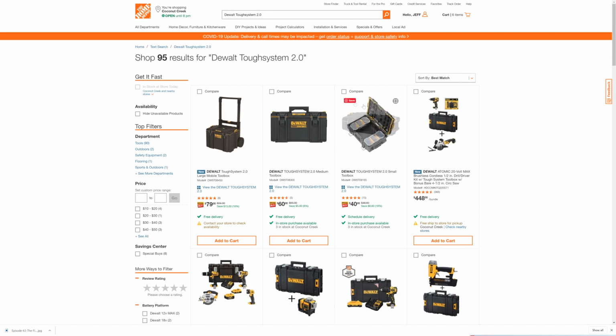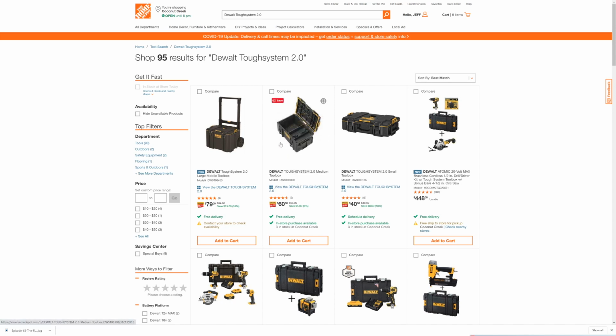So these are your three Toughsystem 2.0 boxes and the deals. You can see them right here, special buy. The way you identify them in the store is you'll see the big Toughsystem 2.0 written right across the box, right below the logo. Compare this one with an older small box: you can see the original Toughsystem, which I always call just 1.0. The original Toughsystem doesn't have anything other than the Dewalt logo on there.